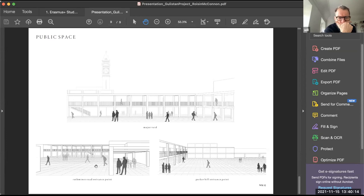So this is the external covered frame structure which connects the healthcare centre to the town hall. And then the last perspective is the entrance from Parker Hill, which shows the frame structure there connecting the healthcare centre with the town hall, which would be on the right. And then that external covered public space acts as that transitional space. So that's everything.